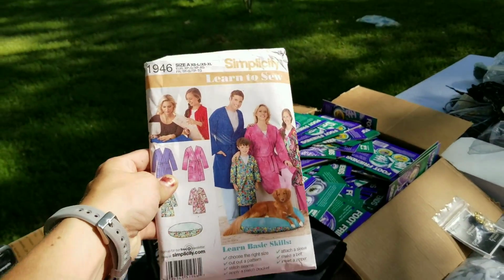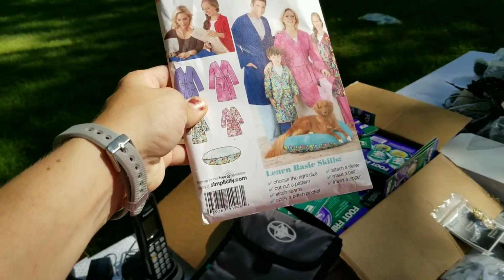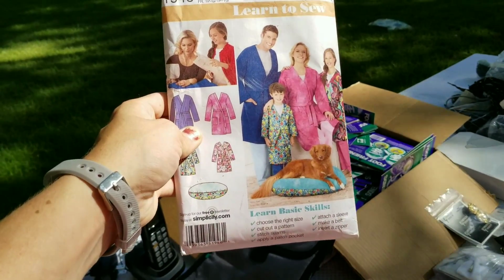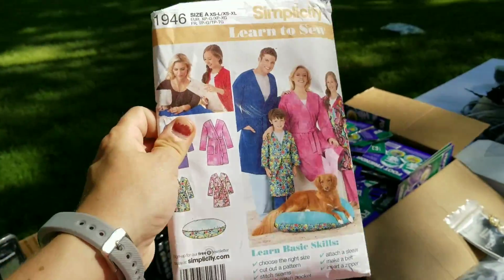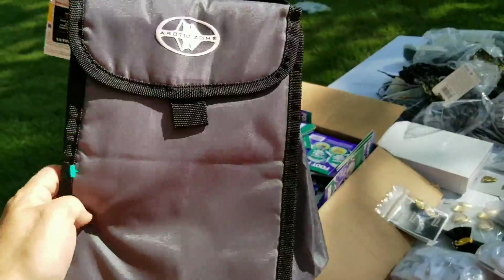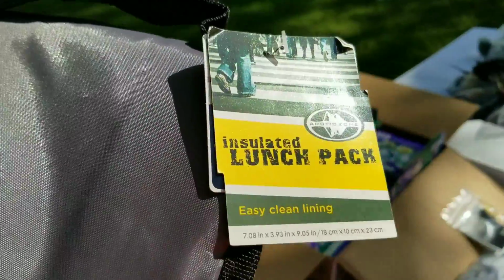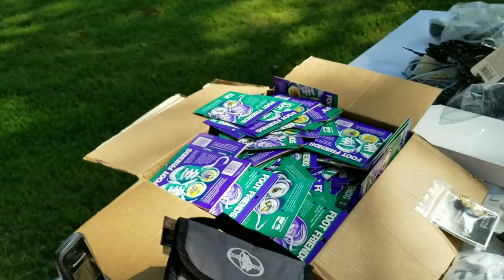I always find Simplicity patterns, and believe it or not, they usually sell really well. They have a high sales rank because there's not many that are on there, but I can usually sell them really well, and so this one should sell well for me. Here is a cooler, and it's still new with tags, an insulated lunch pack. And so that's going to sell really well for me as well.